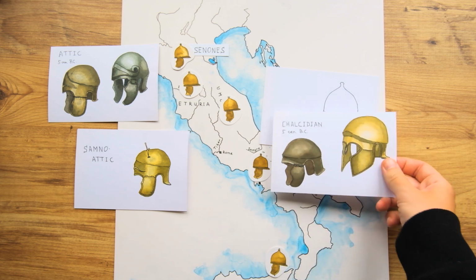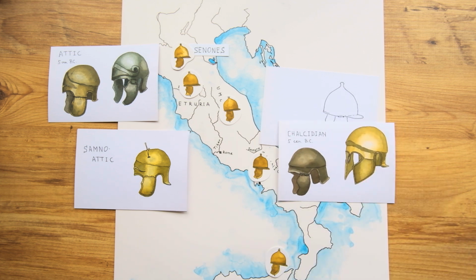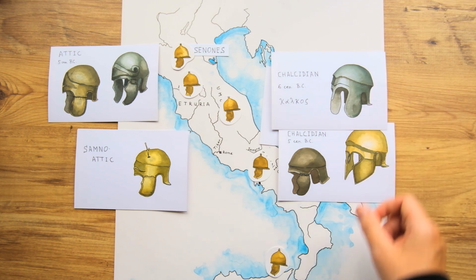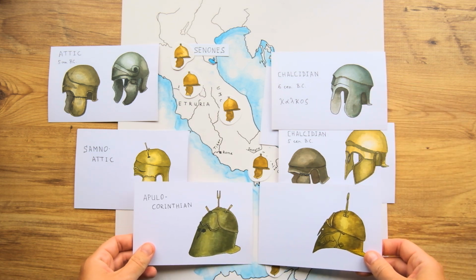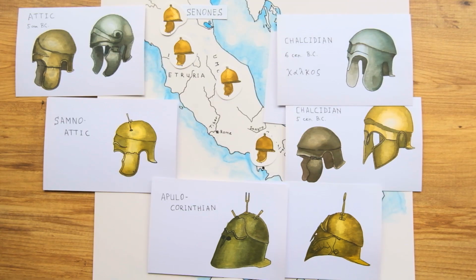For example, Attic, Chalcidian, and Apulo-Corinthian types. These helmets of Greco-Etruscan tradition continued in use until the 1st century BC, and perhaps even into the early imperial period, likely for ceremonial use. However, by the beginning of the 4th century BC, they were largely replaced by conical helmets of the Celtic tradition.